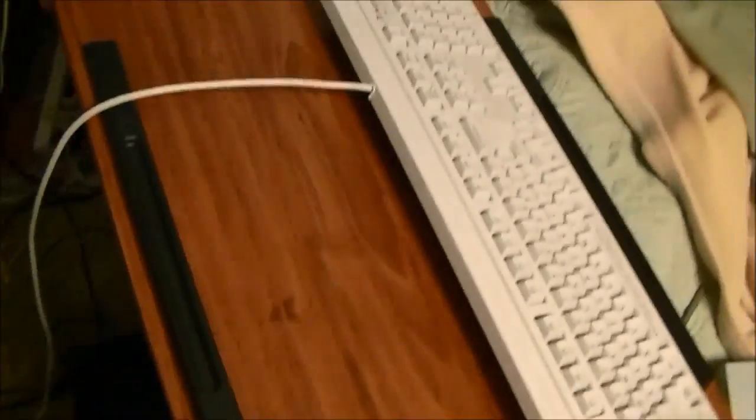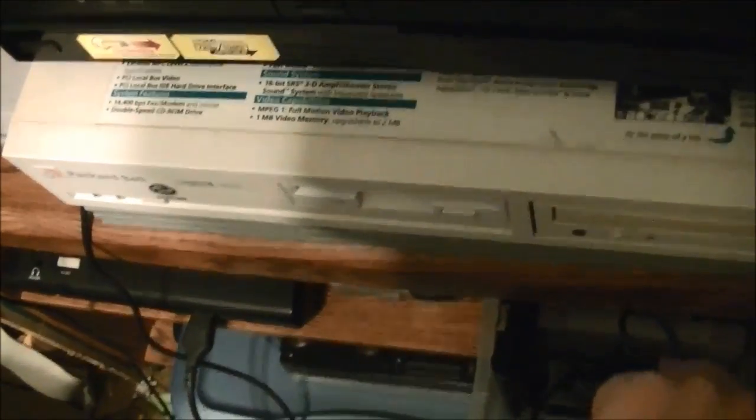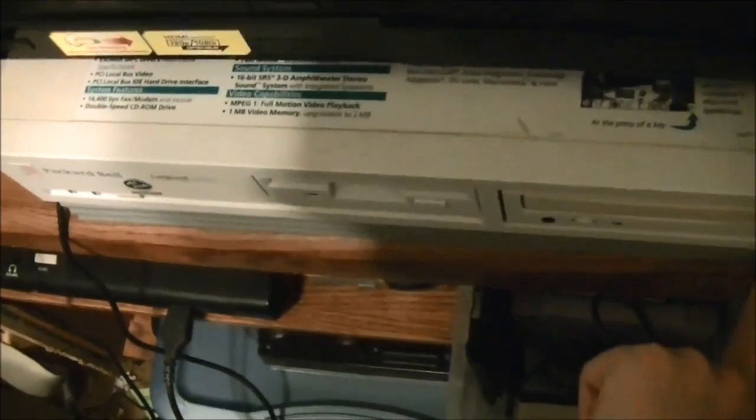Bring this Microsoft mouse right here, and I bring this Packard Bell keyboard right here, like so. And now, ladies and gentlemen, let's see it turn on now. So we'll turn on the monitor. And here we go with the Packard Bell Legend 402 CD.